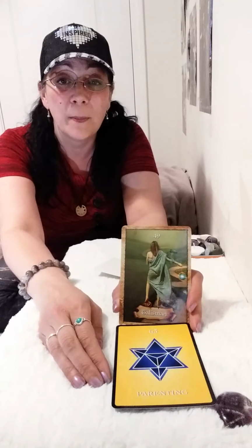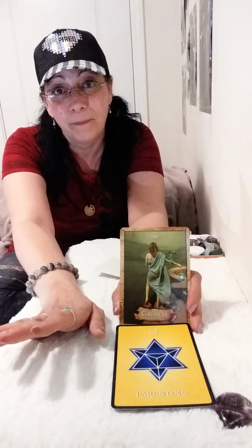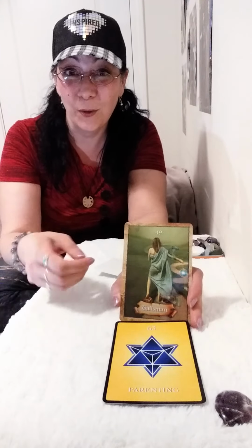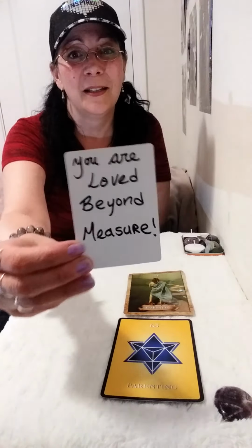So for those of you that pick number 5, usually number 5 in numerology, people are like, yeah, I don't like that number, because it's the number of change. So usually they don't like this one, but this one's holding a very nice positive message. It says, continue doing what you've been doing. Aw, and the card that I made, it says that you are loved beyond measure.